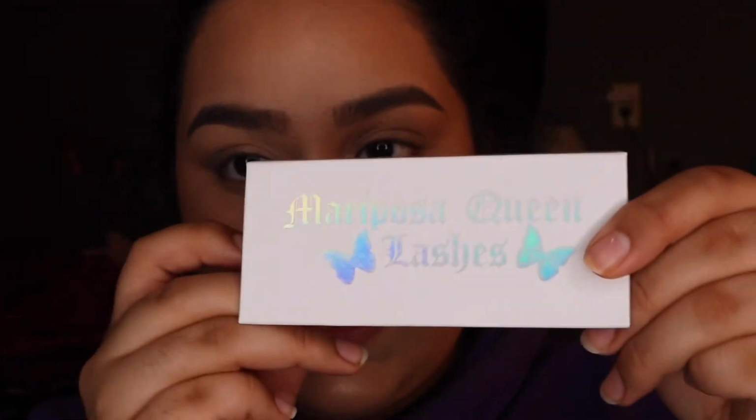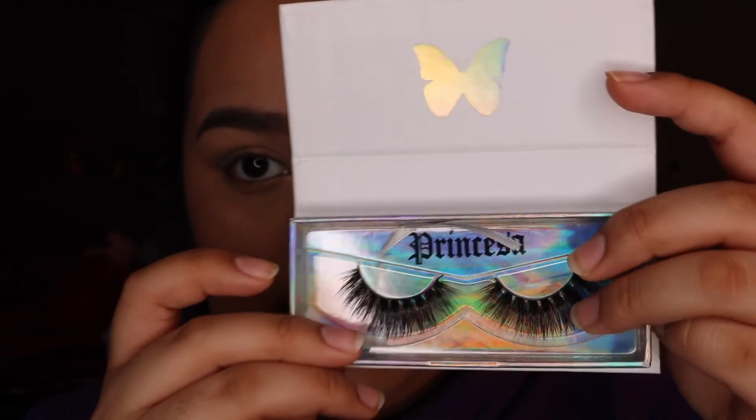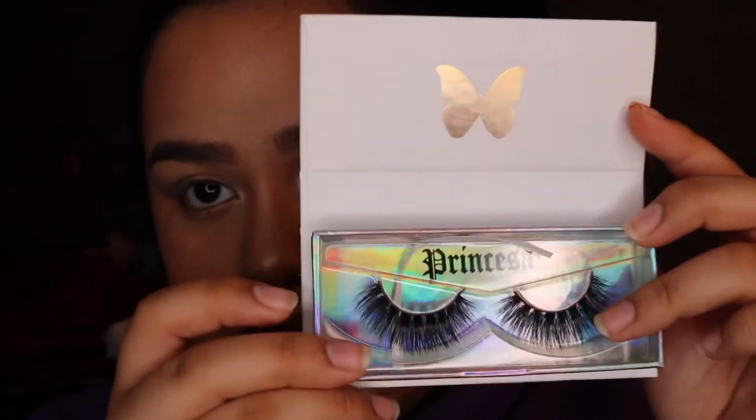And then I go in with some lashes. Not every time I use lashes. I do like to let my natural lashes breathe. But for lashes, my go-to are Mariposa Queen lashes. She has super amazing lashes. This is in the style Princesa, I believe.